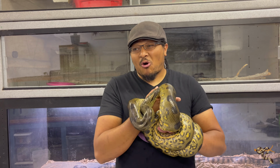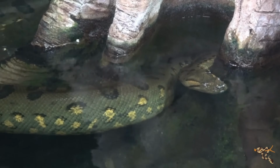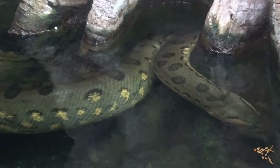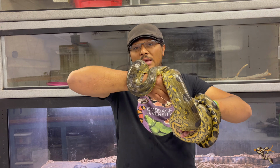Now, these guys are what a lot of people would consider a semi-aquatic species, and that's fairly accurate, considering that they spend a lot of their time in and under the water in marshes, swamps, flooded plains, and slow-moving rivers, again, along those Orinoco, Rio Negro, and Amazon rivers.